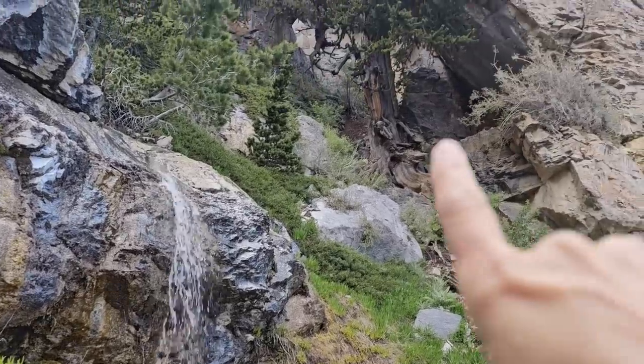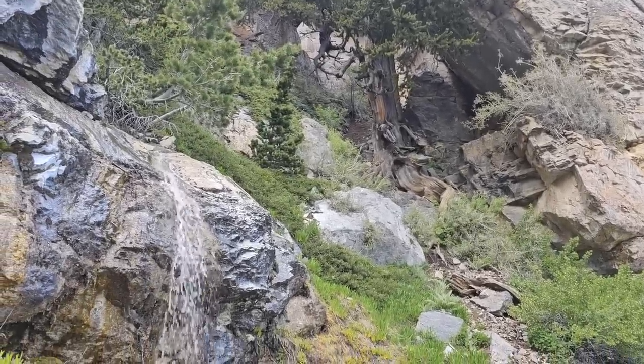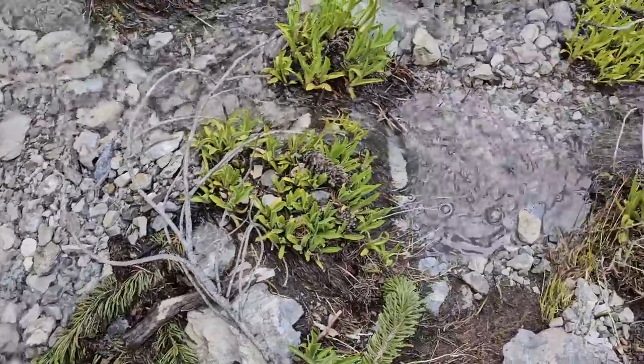And look, there's an old bristlecone pine. Sort of like keeping watch over Mummy Springs. Like the guardian of Mummy Springs. Why didn't you stop them, Hardy Boys, from drinking the water? Look at how beautiful crystal clear this water is. I bet it's real cold. Let's see. Woo-wee. That is refreshing here.